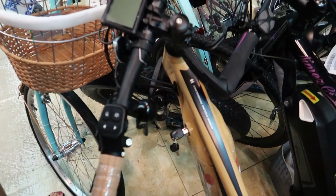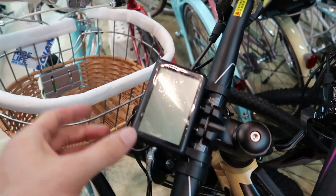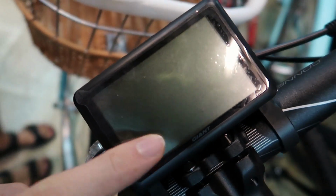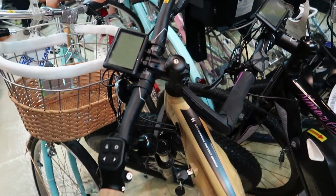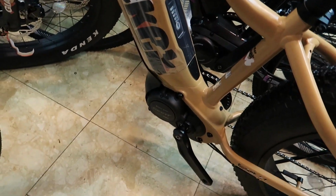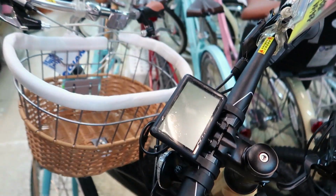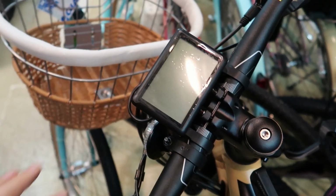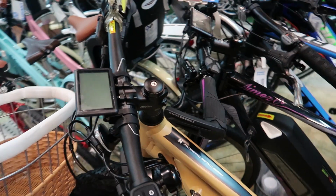So turning around, I found this really interesting screen on these bikes. At first I had no idea what this is. It seemed to be some sort of built-in cycling computer. And I saw this on a couple of the bikes here. And on closer look, I realized that these were some of the electric bikes. So I'm guessing this has something to do with the motor control. You can sort of monitor your current speed and stuff, so it has some built-in speedometer, I'm guessing. So that's pretty cool to see. My first time seeing these.